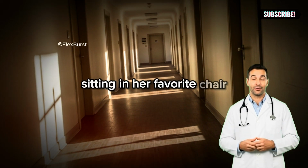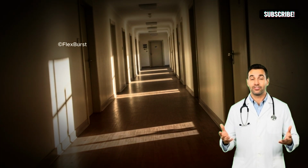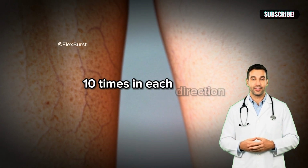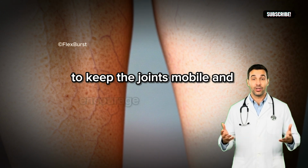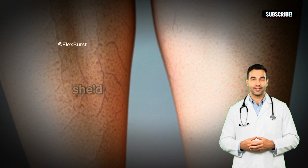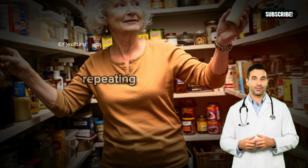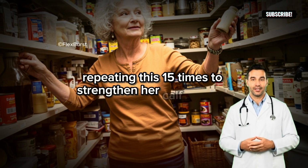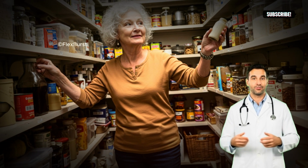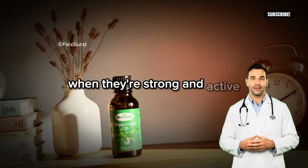Sitting in her favorite chair, she'd point and flex her toes 20 times to activate her calf muscles. Then she'd rotate her ankles in slow circles, 10 times in each direction, to keep the joints mobile and encourage fluid movement. Standing at her kitchen counter while making coffee, she'd rise up onto her tiptoes and slowly lower herself down, repeating this 15 times to strengthen her calf muscles. These tiny muscles act as secondary hearts, pumping blood back up toward your heart when they're strong and active.